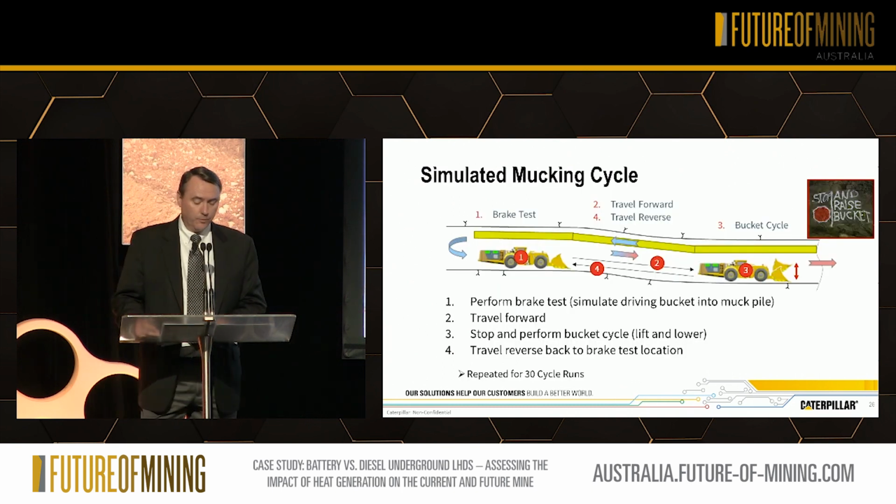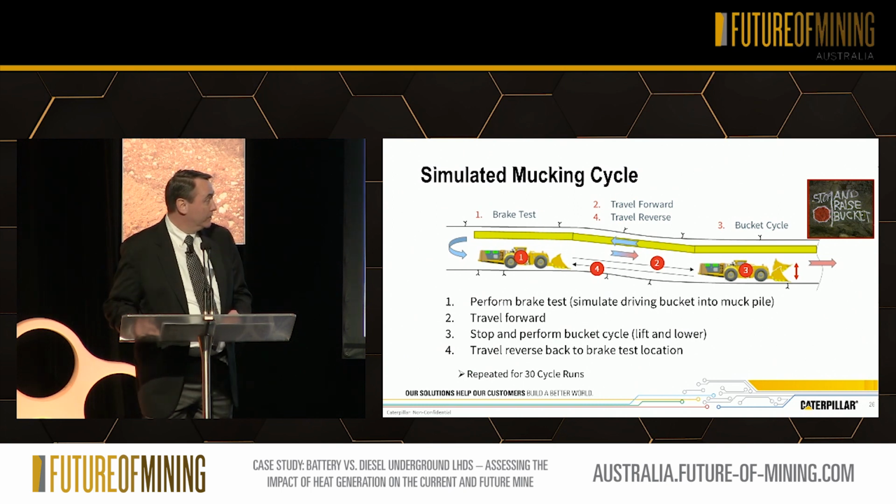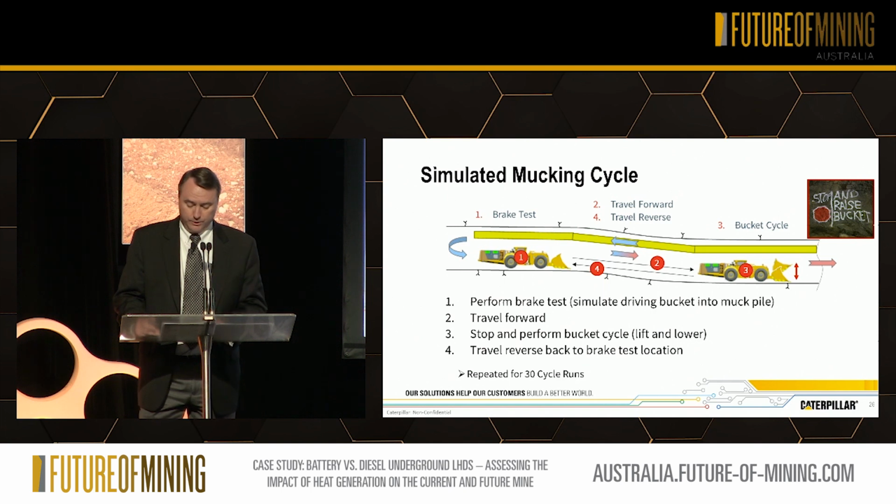Here is a view of the cycle that we ran. We started out with a brake test at point number 1, just to mimic entering and mucking the muck pile. Then forward tramming to the simulated dumping area, and then stop to lift and lower the bucket for a bucket cycle at the end, then reverse back up to the original location. The cycle is repeated probably about 26 to 30 times in each run. And notice that there's an elevation change there, approximately 10 meters long, that did give us a bit of drive regeneration downhill. The heading was empty of any other equipment or personnel at the time, and there was a simple auxiliary air supply duct that provided ventilation.